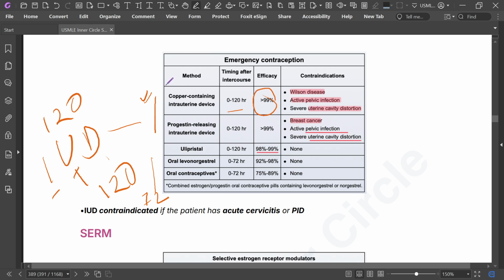Copper-containing IUD: C for copper metabolism problem, so in Wilson disease it is contraindicated, and in active PID and uterine cavity distortion. Progestin-releasing IUD: contraindications are breast cancer, active pelvic infection, and uterine cavity distortion. For ulipristal, oral levonorgestrel, and oral contraceptives, there are no contraindications. IUD is contraindicated if the patient has active cervicitis or PID.